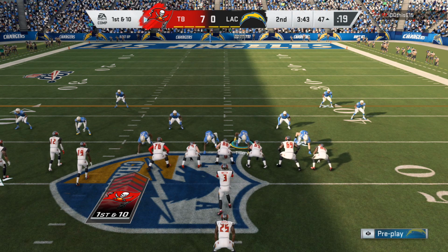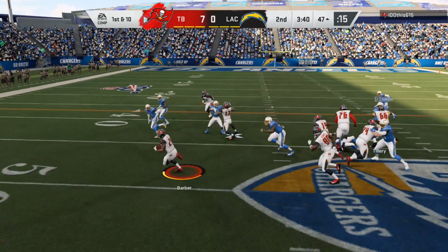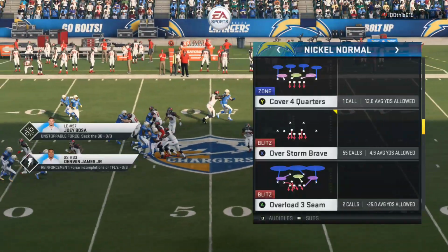5 on the 50. On 1st down, Barber. Just a yard on the pickup there, and it'll bring up a 2nd and 9.